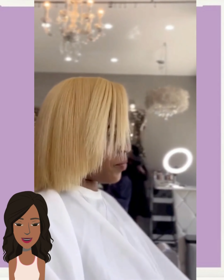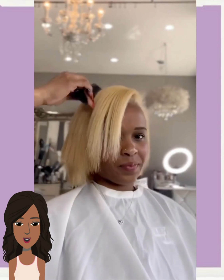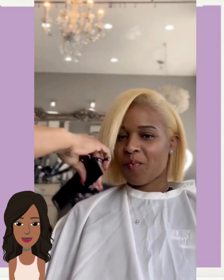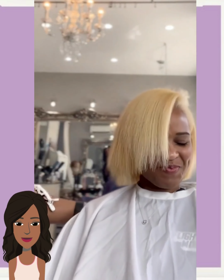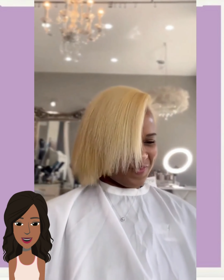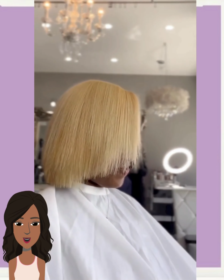So if you are new around here, my name is Danielle, and today we are going to be checking out some bobs, lobs, and shoulder-length hairstyle ideas. First up, we have this really pretty blunt bob style.